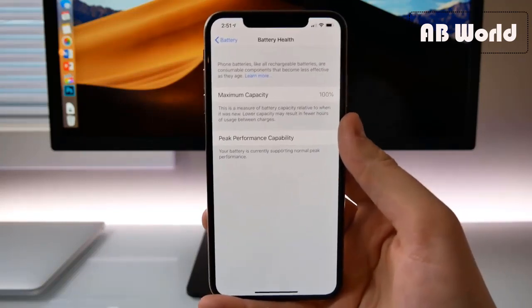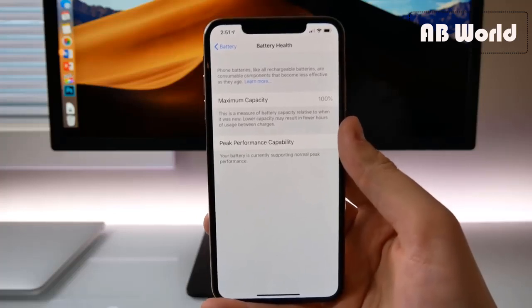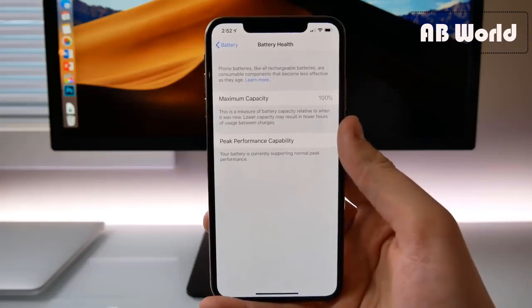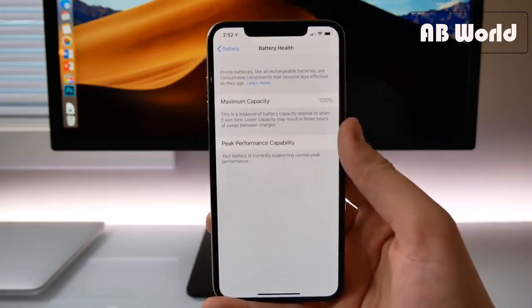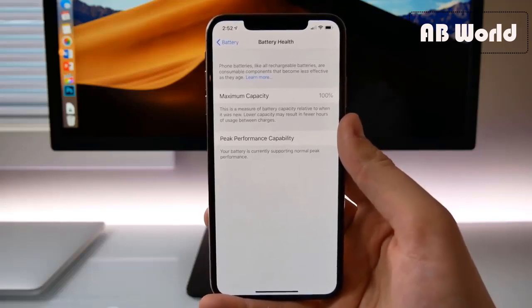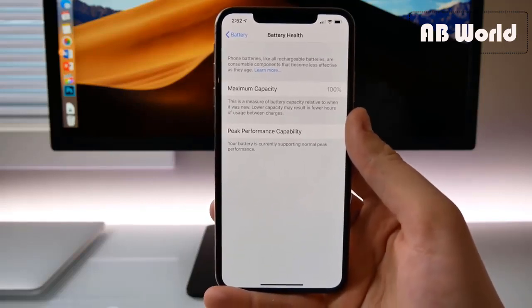So if you can keep the battery capacity on your iPhone as high as it can go, that will definitely be good for keeping the resale value of your new iPhone if you want to sell it in the future. So yeah guys, those are some of the tips that I want to let you know of on how I keep my battery capacity very high on my iPhone XS Max.